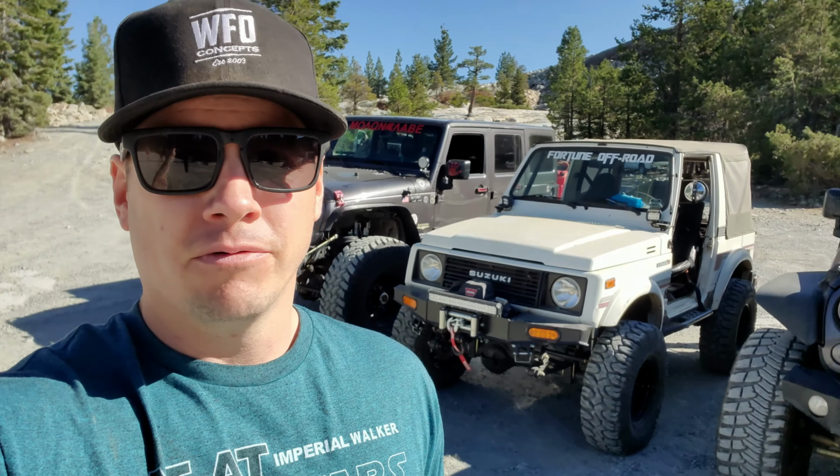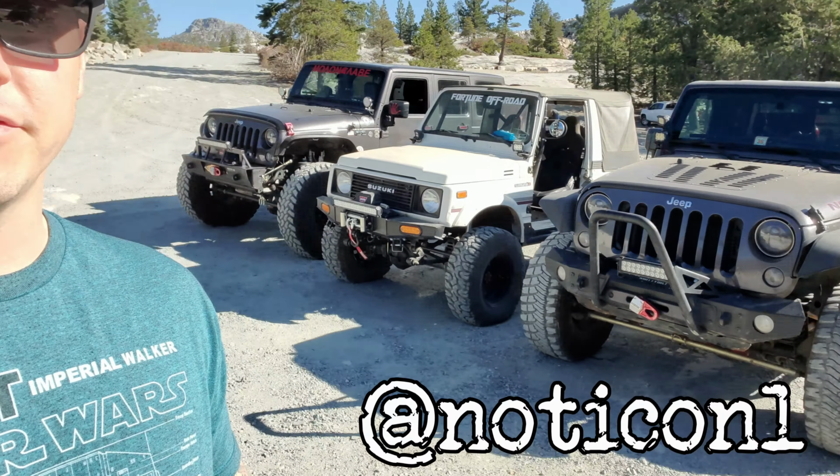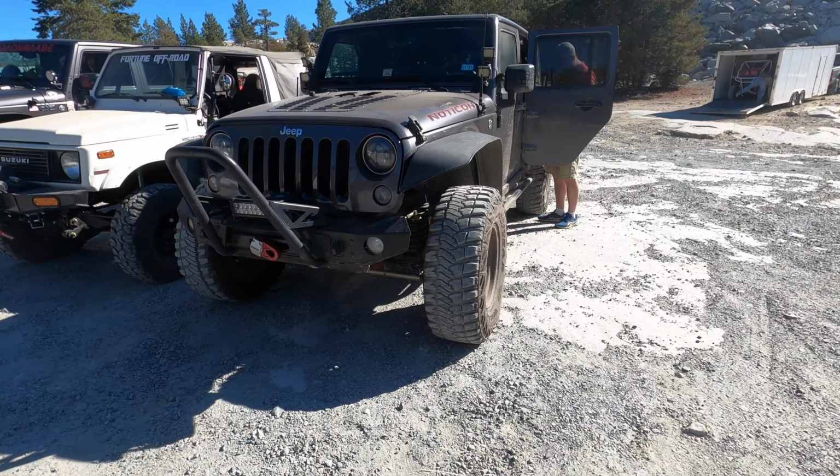We're just playing. We've got a Jeep four-door on some 35s, this big Jeep on some 40s, and then, of course, the Samurai on 31s. So it's going to be interesting to see how these three vehicles all handle this same trail. We've got some stuff going on with the Samurai, but hopefully it's not gonna be enough to hold us up. And the weather out here is just gorgeous. Got a little bit of wind, but we got the doors off on the Samurai. We're ready to rock.